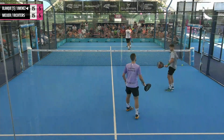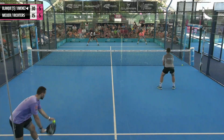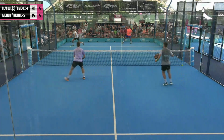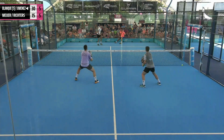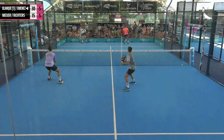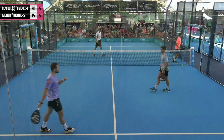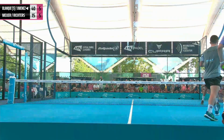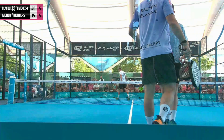And wasted no time at all there. Jimenez getting back up to the intensity he showed before. No, he wasn't keen to run outside that time. Great smash there from Blanque. Falling backwards, but just brushing up that ball to create the spin that gives it the kick.